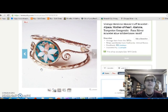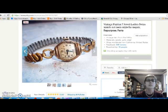Moving on to my Etsy sales, I sold this Mexican alpaca bracelet with a mosaic center stone of composite turquoise and mother of pearl and abalone, and that cost me nothing. Came from my mother-in-law, and I sold it for $14. Next is this Fairfax ladies watch. It was not in working condition, and I sold it for parts or repair. I paid $2 for it and sold it for $12.